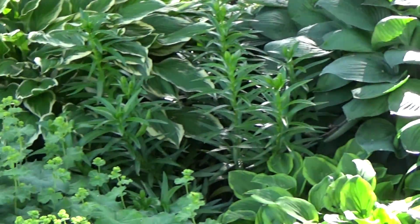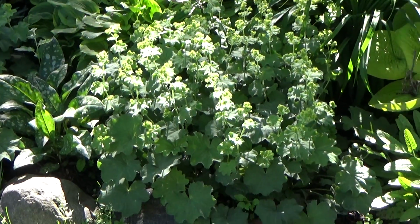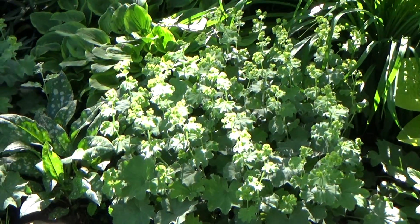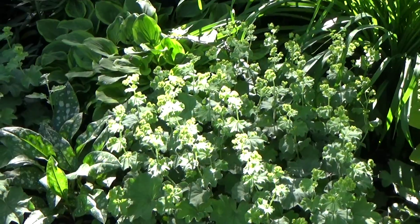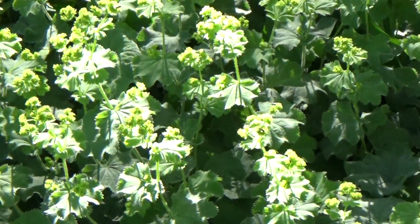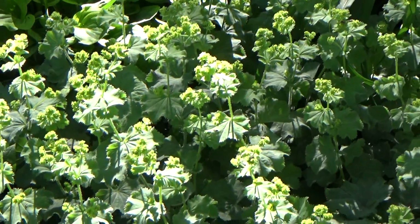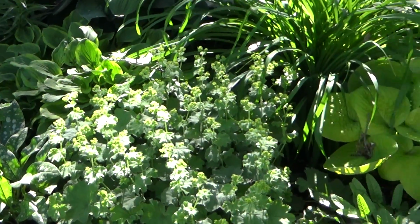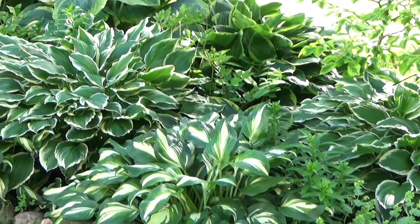This is my lady's mantle. One of my favorite plants. I have not had too many issues with it self-seeding anywhere. I think I saw one area in the lawn that it self-seeded, of all places. But maybe it's because when these flower heads flop over, I'm very quick to deadhead them. Maybe if I would leave them, they might do it a little bit more. But not that there's a whole lot of room in this area. I love the birds.